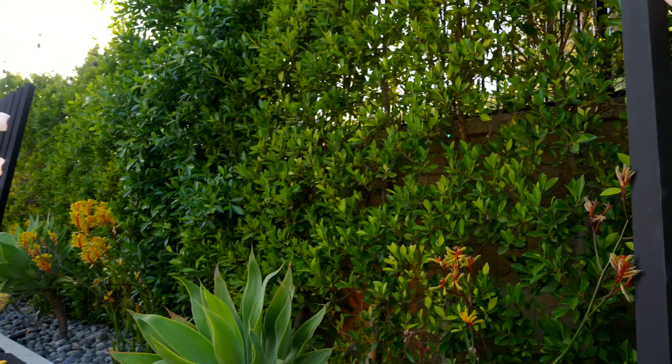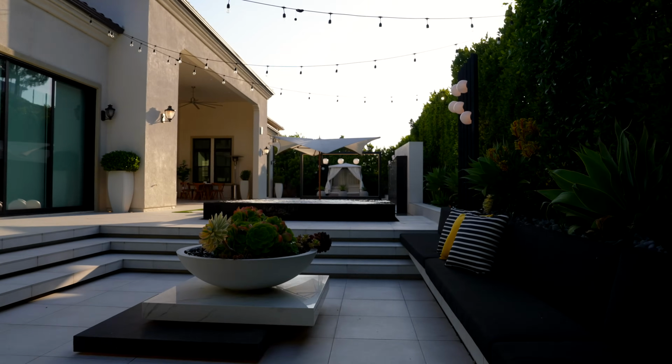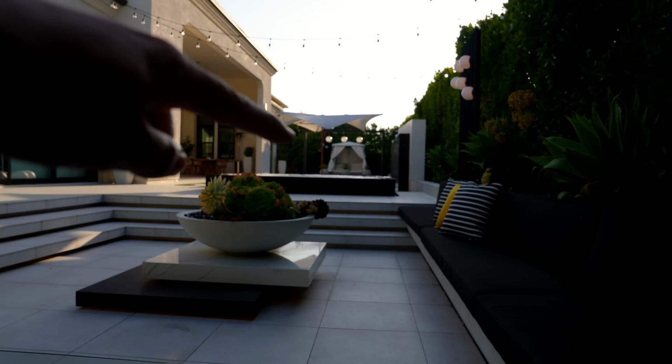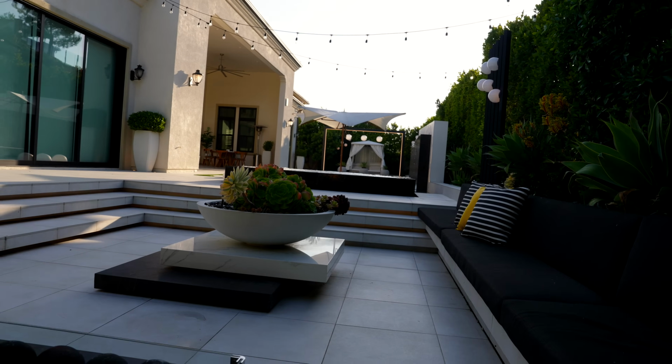Okay, before I move on to the pool, I just realized you need to see the view from the seating area. Let me show you this. How beautiful is this? Being able to sit here, prop up your feet, and just see the pool and the spa and the seating areas and the California room out there.